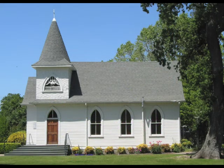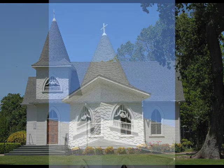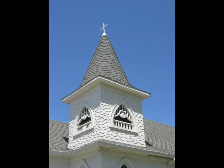I like the simplicity of style of this little church in Kenwood. I think it's called the Church of the Oaks. A steeple of the same church with some nice gingerbread on it.